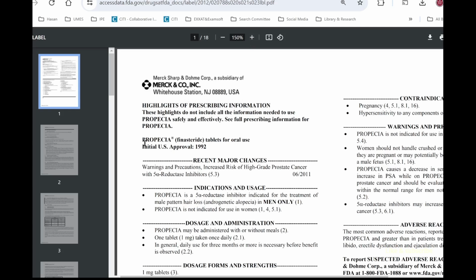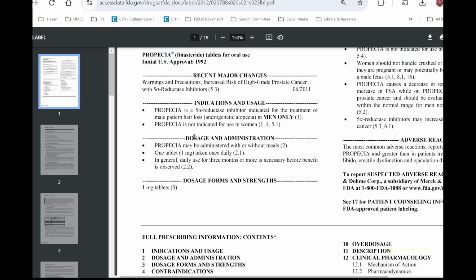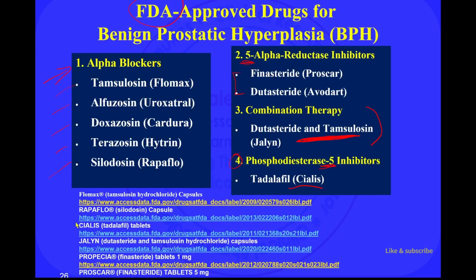Okay, so you can see here Propecia, finasteride, 1 milligram tablet. This medication is a 5-alpha reductase inhibitor indicated for the treatment of male pattern hair loss, androgenic alopecia, in men only. Okay, so we demonstrate three medications in more detail.